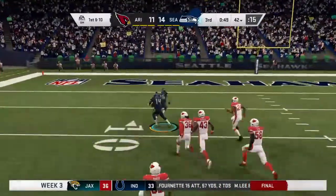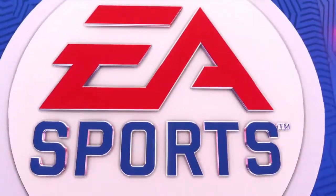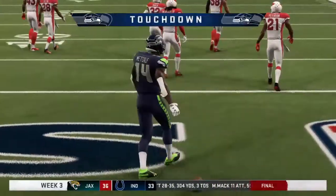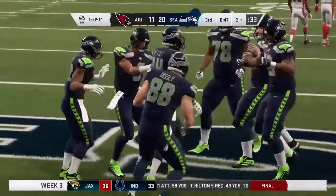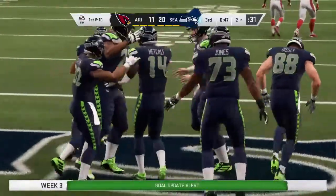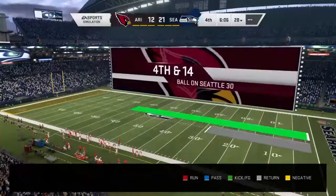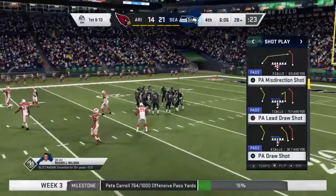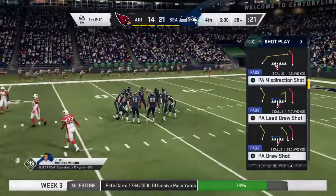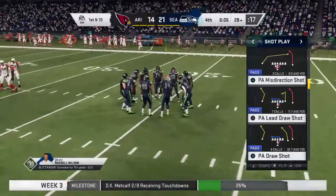And now here's a deep shot that's complete. And all the way in, touchdown Seattle. DK Metcalf with 2 touchdowns on the season, both in this game. And the Seahawks are able to... We are in the 4th and final quarter as the offense will have the football starting this drive, 1st and 10.